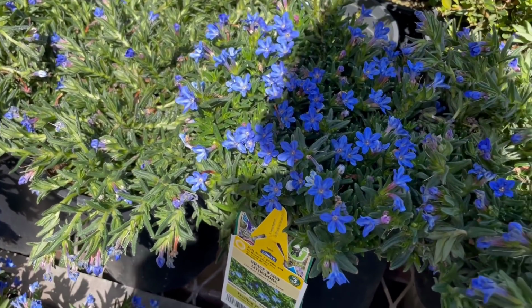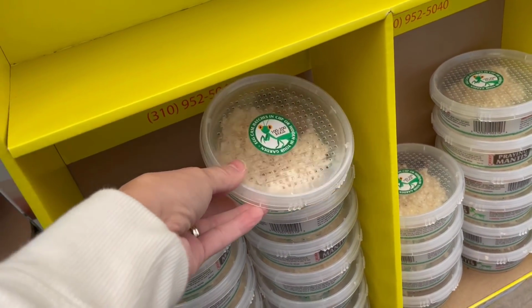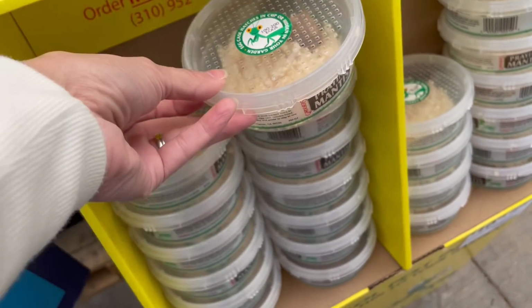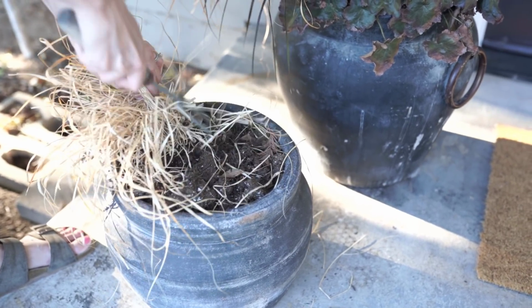Also keep an eye out if you have little ones. We picked up some of these praying mantis eggs. My boys are thrilled, but they also have ladybug eggs. They like to watch them hatch in the little butterfly enclosure we have, but they will be going in our garden, so that's something really exciting that we are looking forward to.